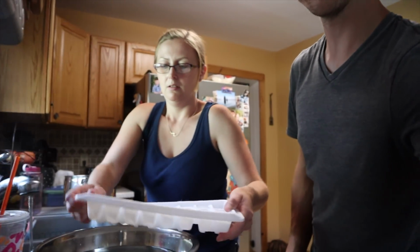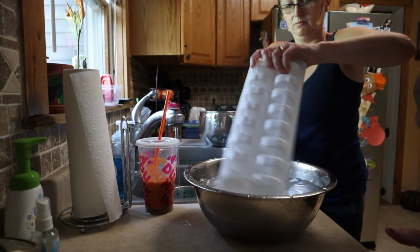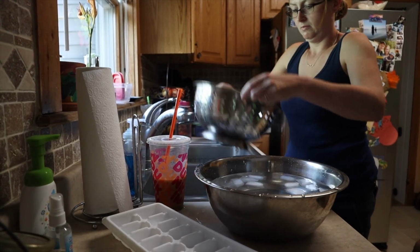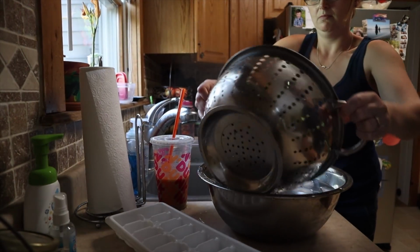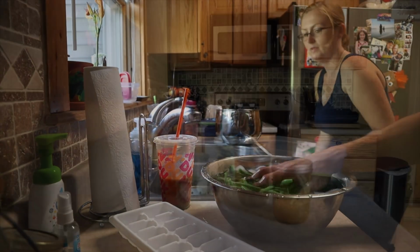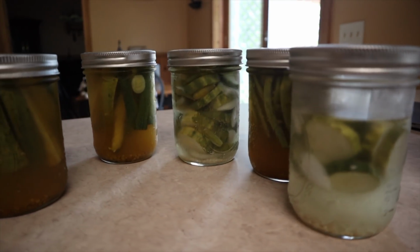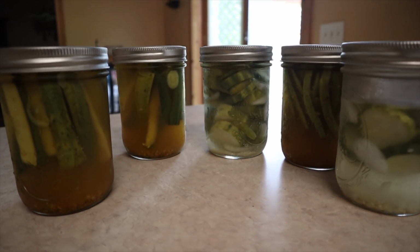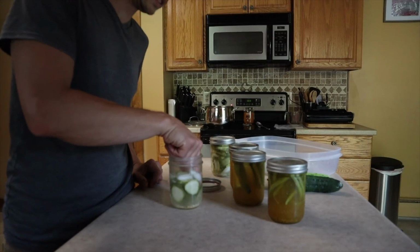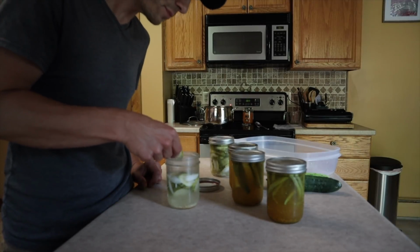So any of you pickle experts out there, let us know your ratio. Everybody likes a different tasting pickle, I suppose, but we kind of threw everything in here. We have our cucumbers, onions that we grew. We actually even have the radish seed pods. These are very vinegary, very sour.